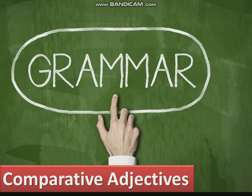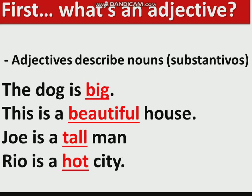Okay, now grammar today, comparative adjectives. Now first, what's an adjective? Adjectives describe nouns. Nouns in Portuguese are substantivos. For example, the dog is big. This is a beautiful house. Joe is a tall man. Rio is a hot city. Big, beautiful, tall, and hot. They describe nouns. They are adjectives.